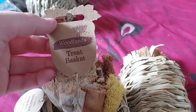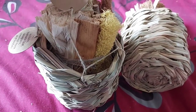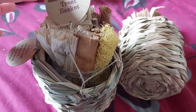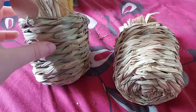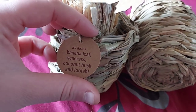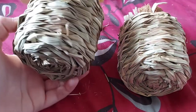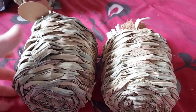These are the woodland treat baskets. Bought these for the bunnies because they only had two left, so I had to buy two. And I probably will go and get some more, but I thought these were super cute. And these are only £4. But in these, you get banana leaf, seagrass, coconut husk, and loofah chew. So for £4, I mean, that's actually pretty good for Pets at Home.